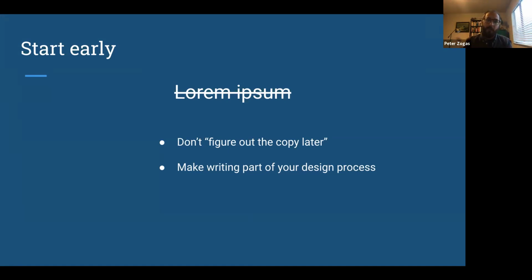So make writing a part of your design process, right? Don't ever use lorem ipsum. I'm dead serious about this. Never do it. Write a terrible version of what you think is going to go in that space, and go for it, because it will make things a lot easier in the long run.